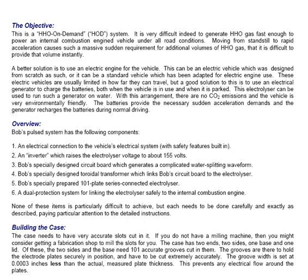Building the case. The case needs to have very accurate slots cut in it. If you do not have a milling machine, then you might consider getting a fabrication shop to mill the slots for you. The case has two ends, two sides, one base, and one lid. Of these, the two sides and the base need 101 accurate grooves cut in them. The grooves are there to hold the electrode plates securely in position and have to be cut extremely accurately.